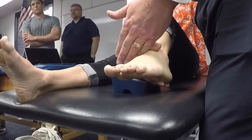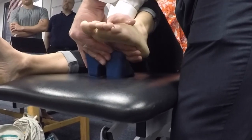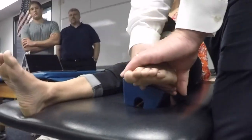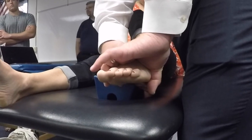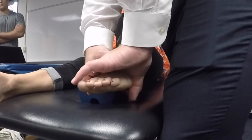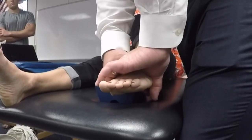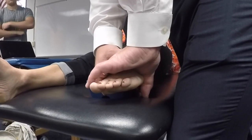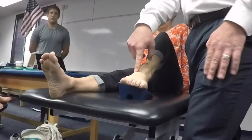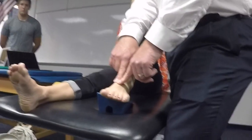So now what am I going to stabilize going down to the next joint? Grab the navicular, stabilize, first metatarsal, and find my joint line, fiddle a little bit, take up all the slack. I'm taking all the slack in the table, all the slack in her foot, do my mobilization. It's going right through the base of the first metatarsal.